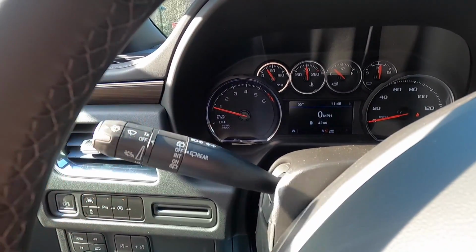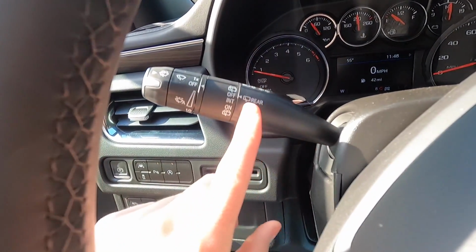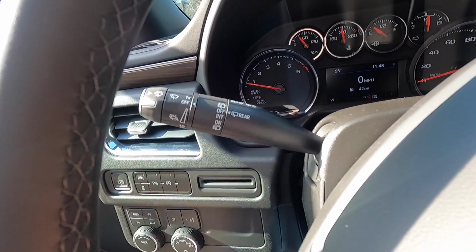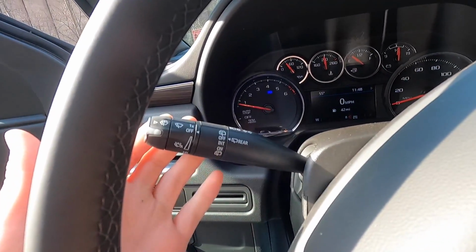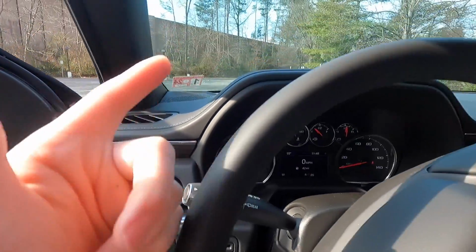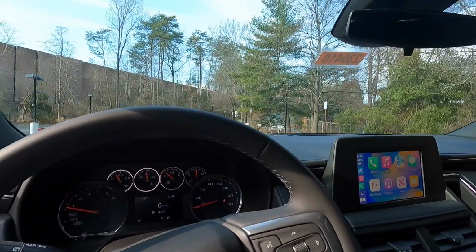That's what the turn signal sounds like on the 2023 Tahoe. And then this is also your windshield wiper control stalk. So you can control the front windshield, you can control the rear windshield, as well as your high beams. So pulling back obviously turns your high beams on. Pressing this button right here will wash your front windshield.